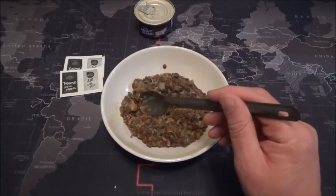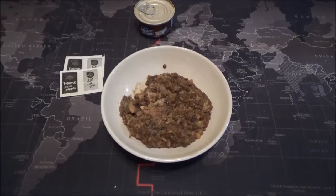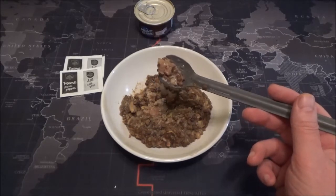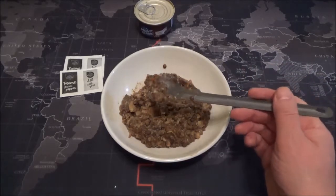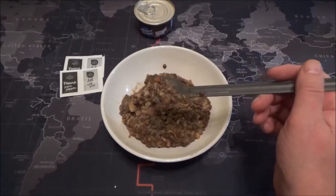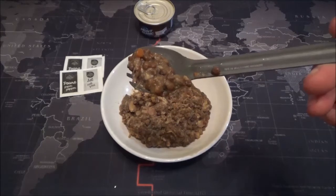That's okay. It's got a taste in it that I can't quite place. But yeah, that's okay. Yeah, I can live with that. It's a good hearty dish. Probably quite healthy with the lentils. Yeah, it's okay. I mean, there's nothing wrong with it. The best before date on the rations is 2020, so it's all fresh.